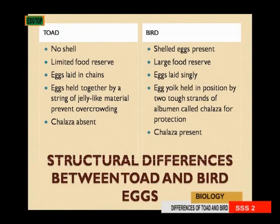Then the eggs are held together by a string of jelly-like material in toad, but the egg yolk is held in position by two tough strands of albumen called chalaza for protection. In the bird, you have chalaza present, but there is no chalaza in toad.